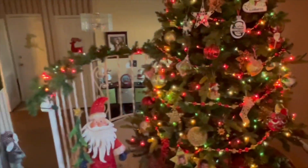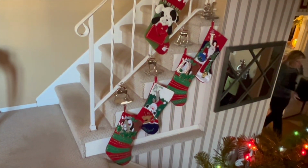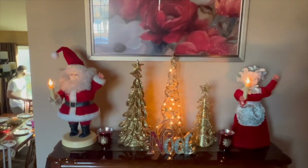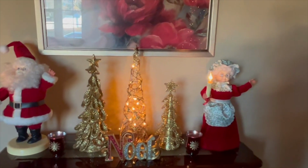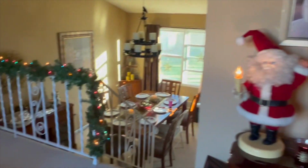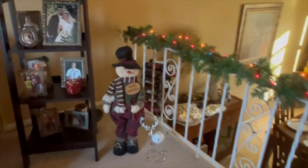Oh, she has lights on the railing, and oh, the stockings hung with care in hope that St. Nicholas soon would be there. And here she has her festive display of animated Santa and Mrs. Santa. I gave those to her. And her gold trees. Well, let's spin over here. We have lights on the railing. Oh, and a snowman here on the floor with a reindeer.